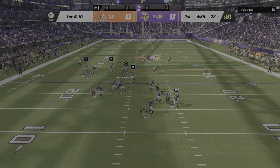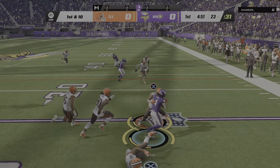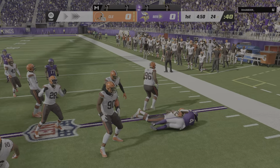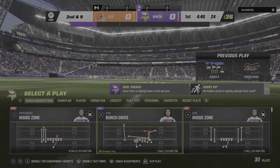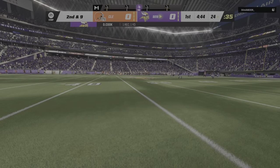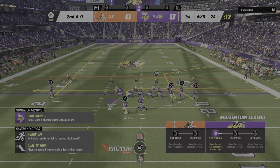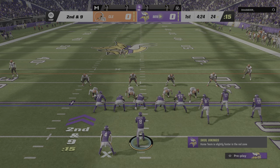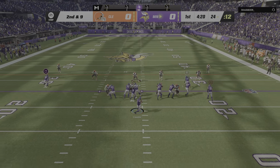First play and a first pass for Cousins. And complete right side to Cook. He'll wind up getting a yard on the game's first play at second down. All defenses worry that whenever anyone catches the ball and has a head of steam coming out of the backfield, it could turn into a big play with missed tackles or he runs through people. But they were right there waiting, and they stopped him for a minimal gain.